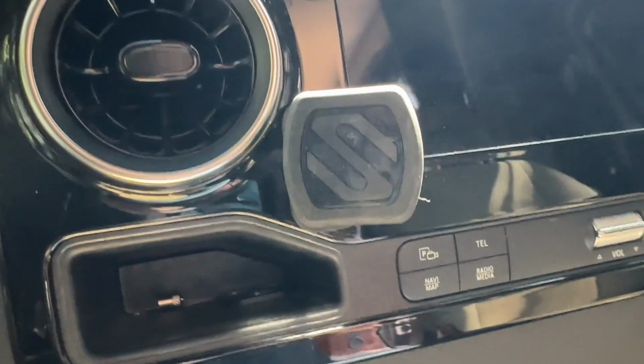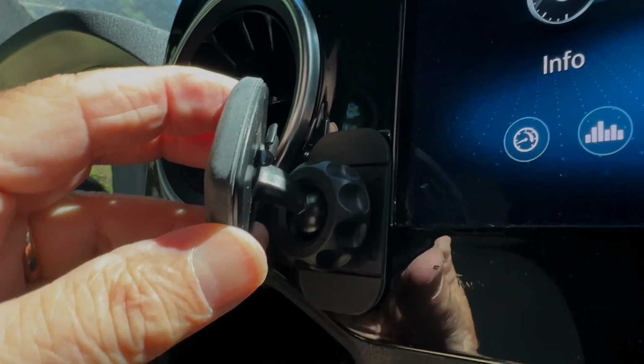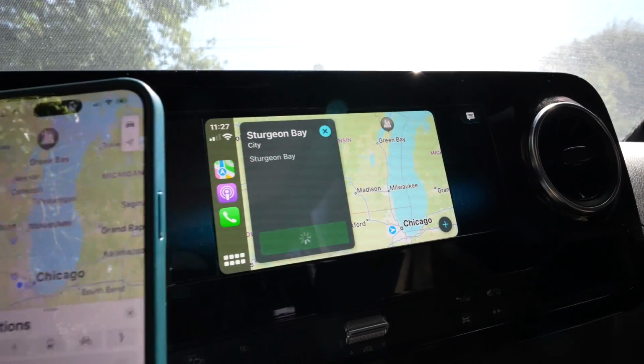Number 7. I love this one so much, I've put one in all our vehicles. It's a magnetic phone mount made by Soshi. It's got a small footprint, so it fits almost anywhere on the dash, and the little stem here has a bend in it, which makes it easy to adjust so you can see both your phone and the Apple CarPlay screen.